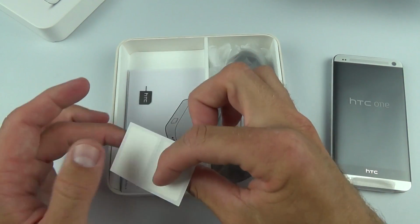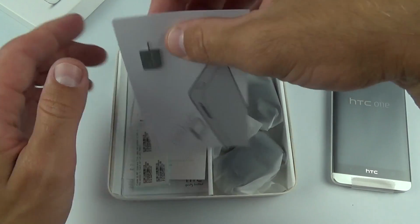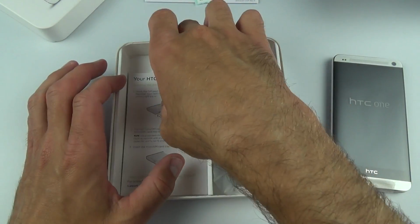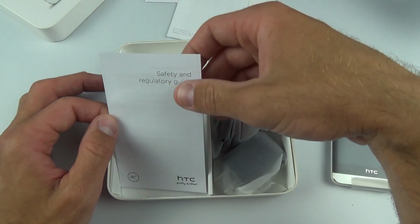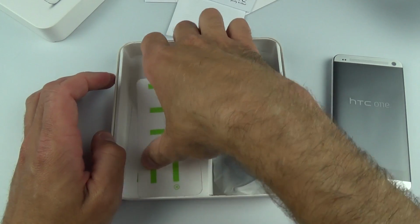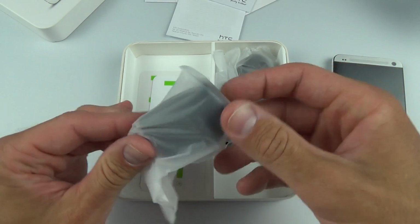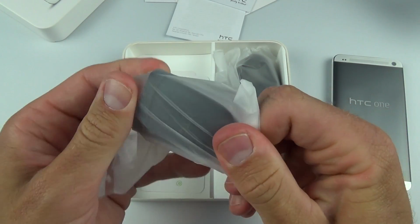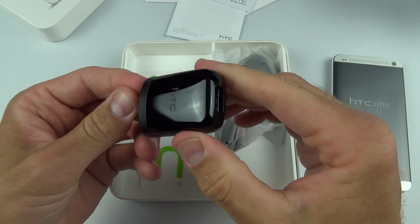So there we go. We got some NFC tags, I believe. We have our HTC SIM ejection tool. We have our IMEI information, your HTC One warranty statement, safety and regulatory guide. We have some HTC stickers, so we still get those. We have our wall adapter here, our HTC branded wall adapter, glossy black. This allows us to charge the phone.